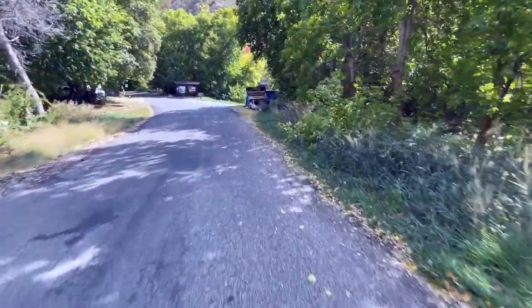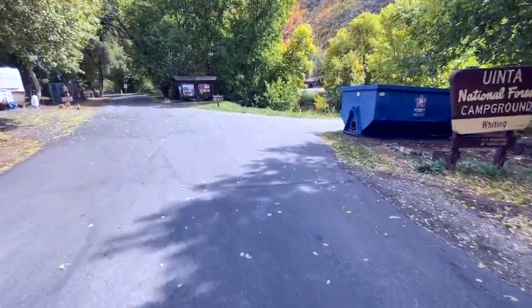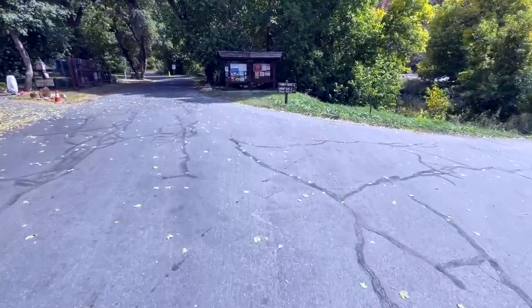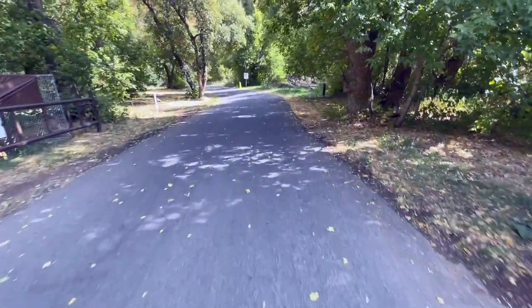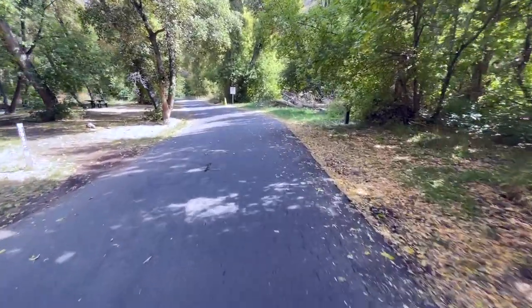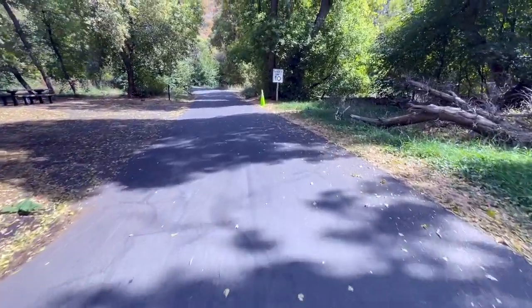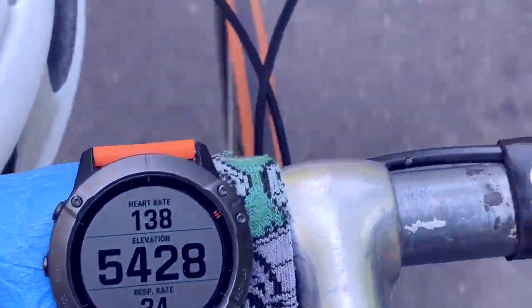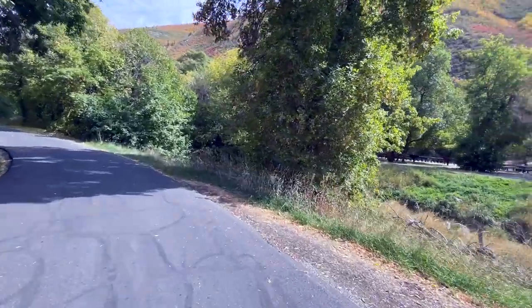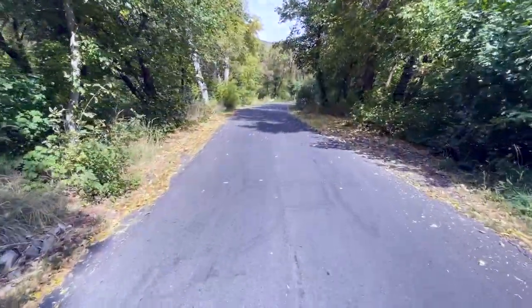Juanita, how do you say it, Juanita? What? Is it Juanita Campground? Oh. Juanita National Forest, yeah. Anyway, the campground's almost closed for the winter. Oh, here comes the dog. So that was good. That was over 500 feet of vertical climbing. And now I get a cruise around the campground again. I love coming up here.